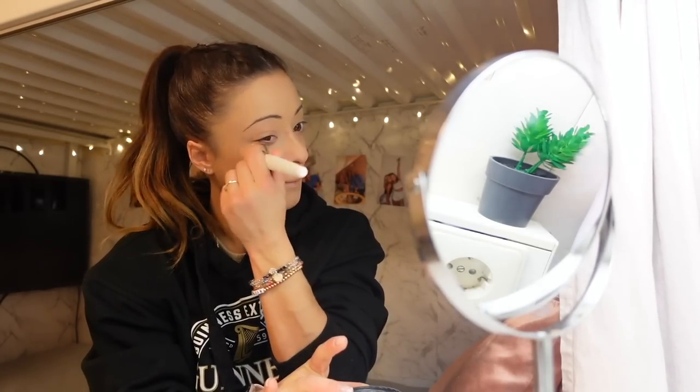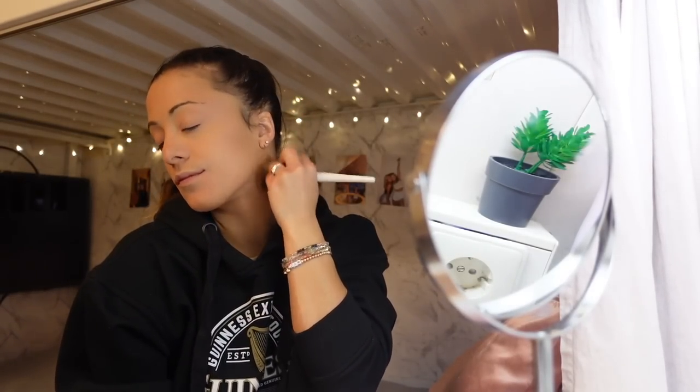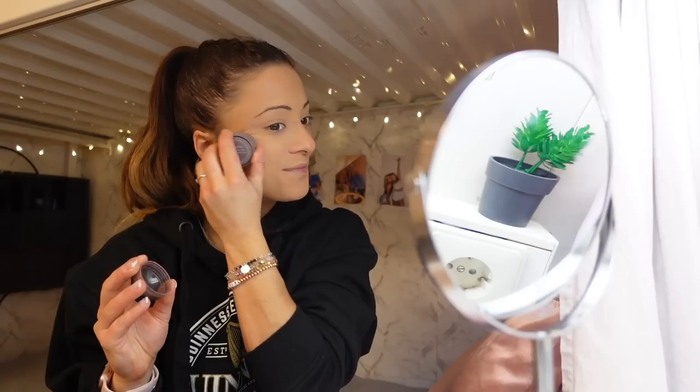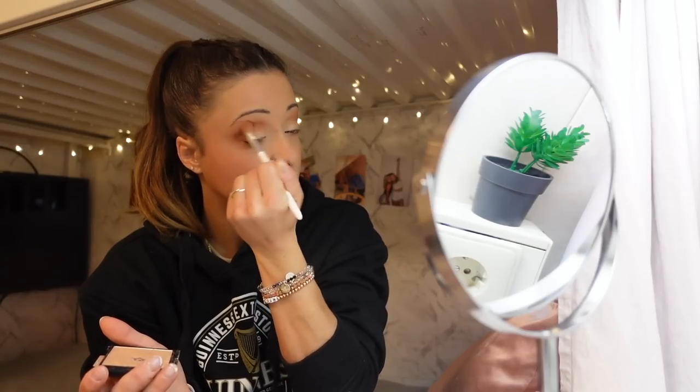I'm going to set that with the e.l.f. translucent powder, and then I'm going to go in with my bronzer as well as a cream blush, and then I'm setting that with a powder blush. I'll have all the products linked below, but I just want to give you a brief overview.